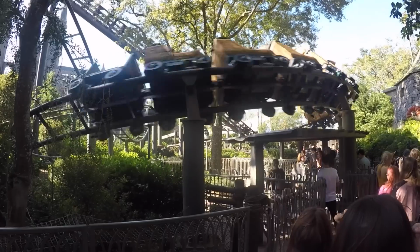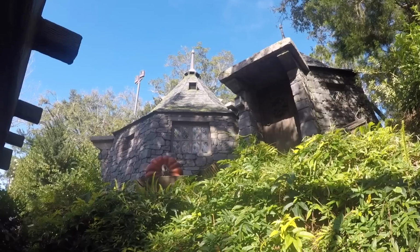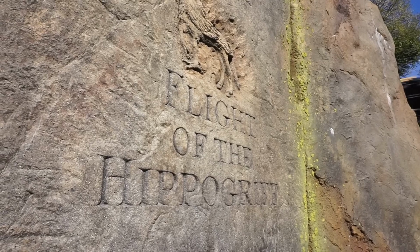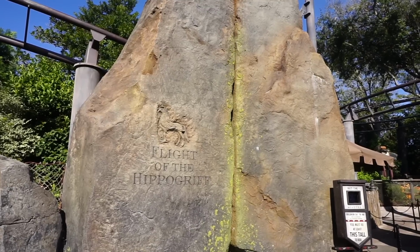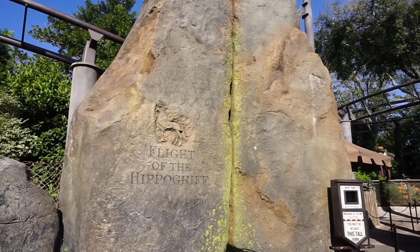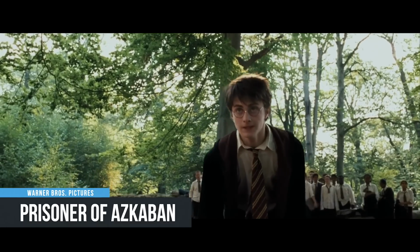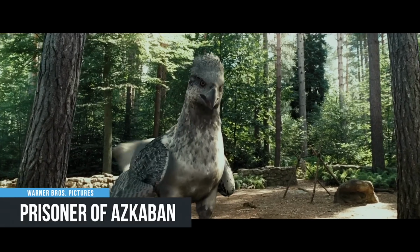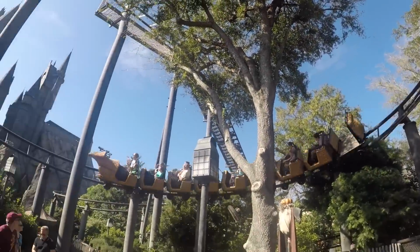Now, if speeding through the forest at 50 miles per hour is a little too intense for you or the little ones, just cross the path on the opposite side of Hagrid's hut for Flight of the Hippogriff. This is where you'll get to see Buckbeak up close and ride your own Hippogriff in the forest, just like Harry did in Prisoner of Azkaban. You'll actually enjoy some really great views of the castle on this attraction as well.